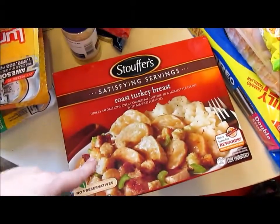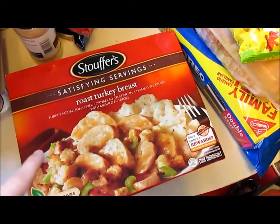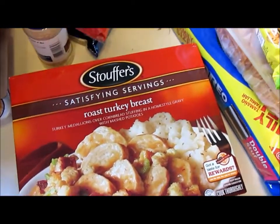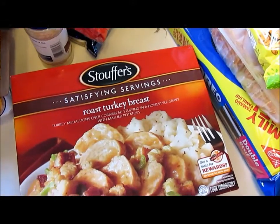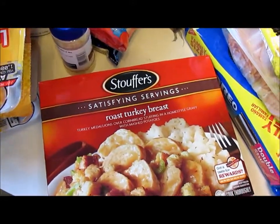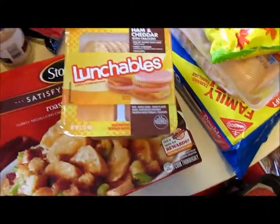I got me one of the Stouffer's roast turkey breast. This is the satisfying servings, and these are really good. Again, if my husband works late and I don't want to cook, I throw one of these in. They're really good. For snacks at Jackson's school, he does have snacks and lunches.